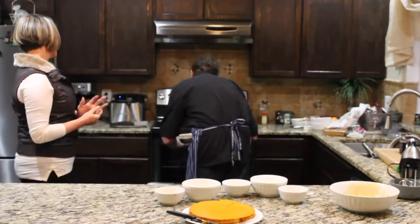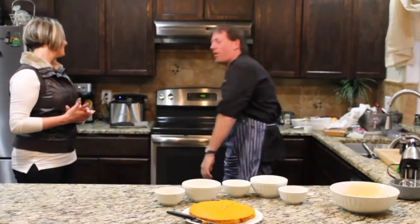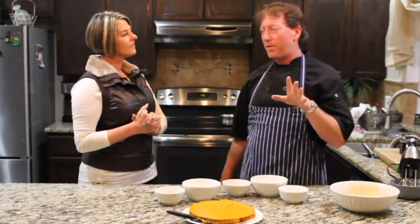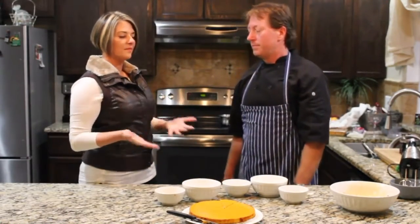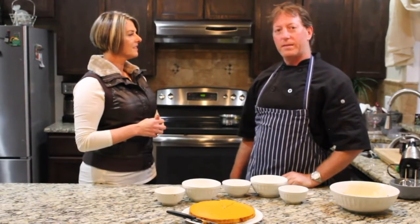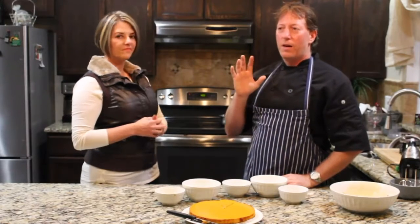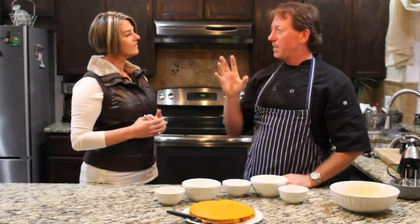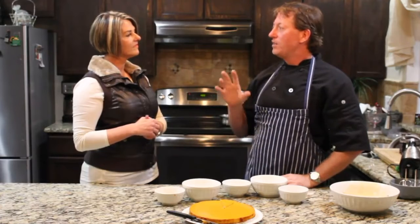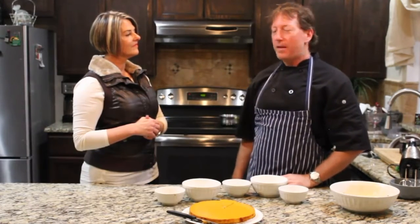400 degrees. For how long? There you go, 400 degrees for about 20 minutes and probably 325 degrees for another 30. Okay. And then it comes out just like the pecan pie. Let it cool, let it set, let it rest, and it's ready to go. And I'm telling you folks, there's no difference in the flavor except it's going to be cleaner, it's going to be lighter, it's just going to be less heavy. So go ahead and eat half a pie, not just one slice.